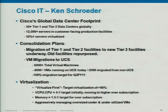What we've seen, as we started to introduce UCS, we introduced vSphere, with a lot of the optimizations that came along with that over our old hardware platform. And what we see is we're very underutilized. So we're really aggressively trying to manage our oversubscription and underutilized virtual machines. There's a fairly large staff of Cisco employees in IT that are trying to establish new policies and get our clients to right-size their virtual machines and be more effective in our utilization.